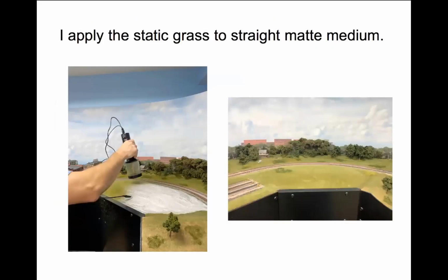And then here I am in action, thanks to my wife, Carol. She took a picture of me applying the static grass. And as you can see, I just coat the area with straight matte medium and go over it with the static grass. And of course it dries clear and matte. So if there's any areas where the grass is thin, you at least see the dirt color below it. And I think it works out pretty well. So there's the foreground on the right side there.